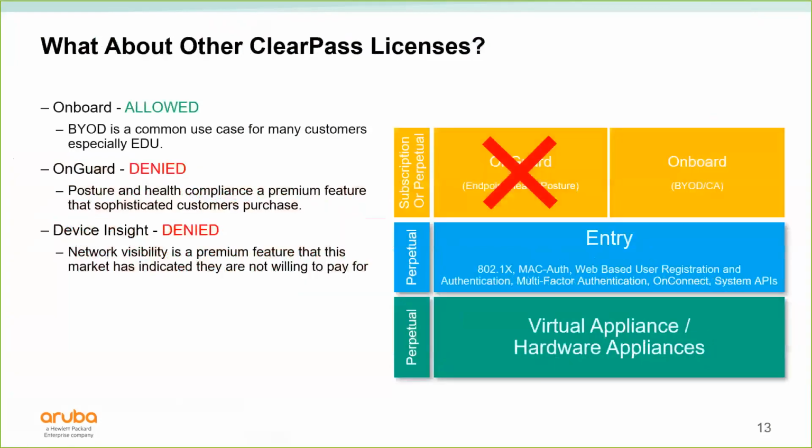So there are some quick restrictions I want to go over with you if you're going with ClearPass entry-level licenses. You can use Onboard, but you completely cannot use OnGuard. OnGuard is going to be a big no if you're using ClearPass entry. So if you need that pre-posture health assessment, you're going to be wanting to look at Access directly. You're also not going to be able to use ClearPass Device Insight unless you've gone with the full Access type of ClearPass. So definitely, if you need that Device Insight, you like that profiling feature, definitely go straight to Access. And if you need that ability to do the posture assessment and the health checks, then you're going to want to go with those Access licenses as well.